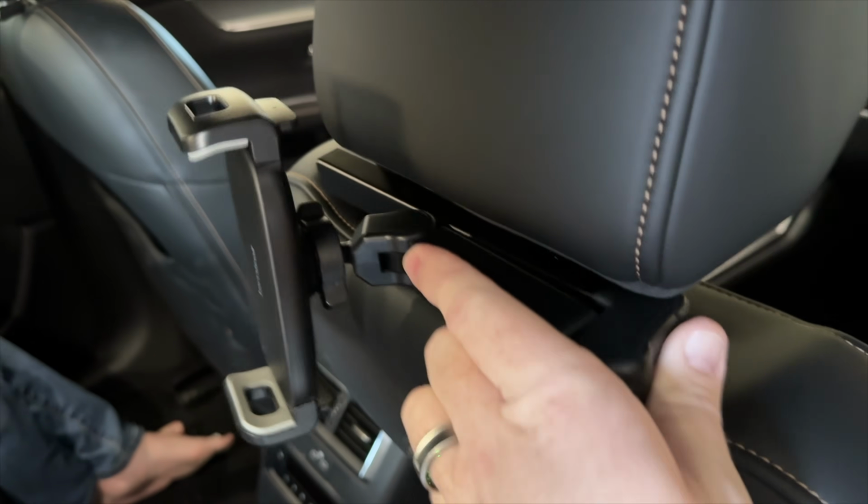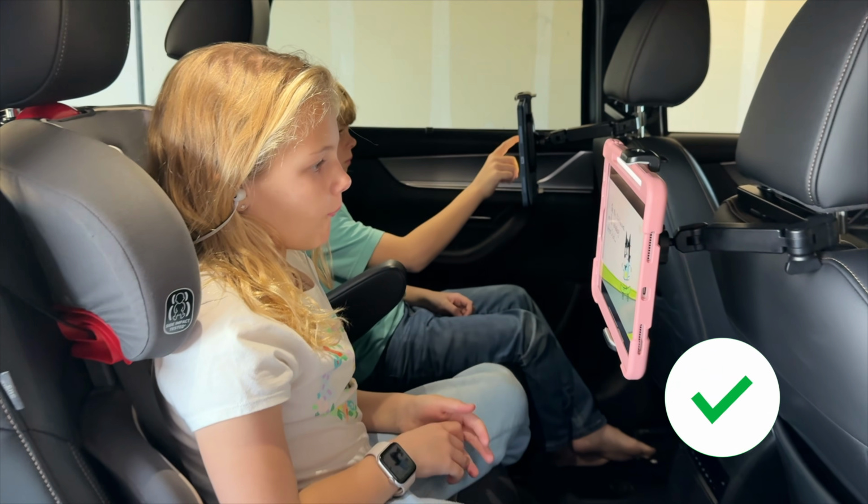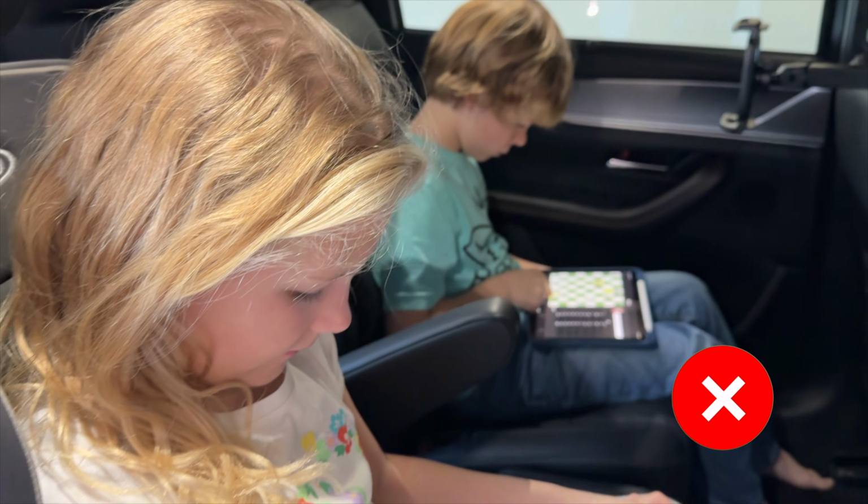So next up, I've got an awesome iPad headrest mount. This is an awesome mount and just hooks to the headrest that's in front of them and makes it easier for them to continue to look forward versus looking down. This will do a couple things for you. It makes it so that they don't get car sick as easily because they're looking forward, and it also helps them not get a sore neck from looking down at their device the entire time as well.